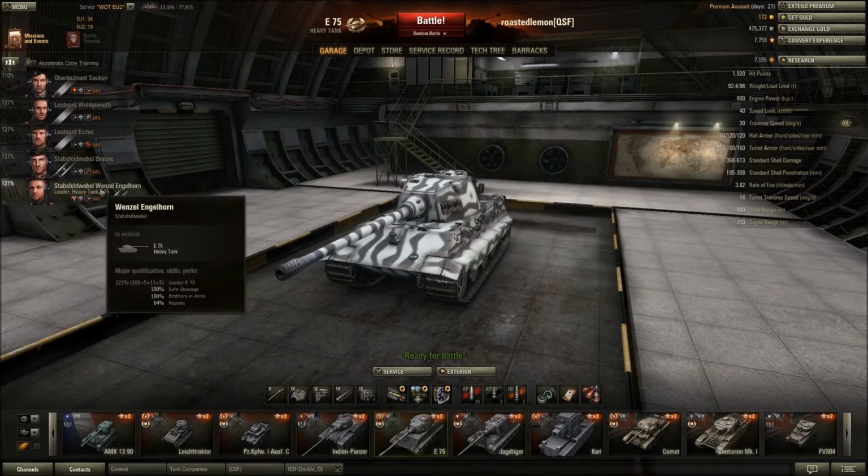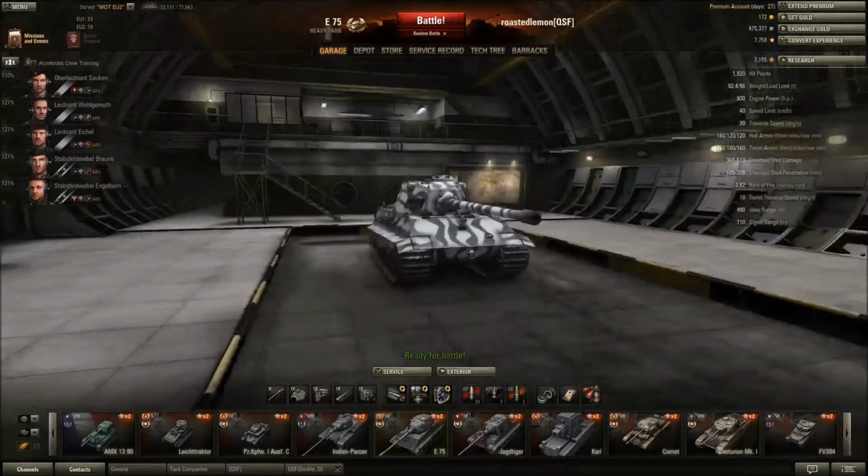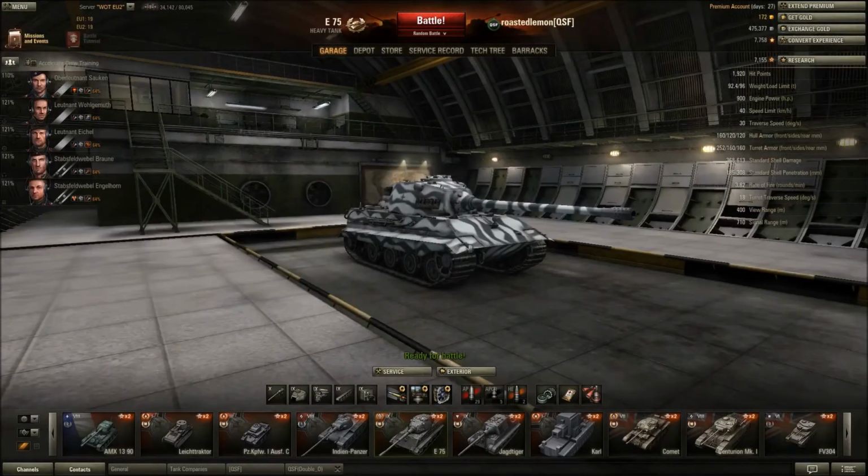And the loader is safe stowage, just to help with the ammo rack in case you ever do get one unlucky shot. Brothers in arms and repairs. So that was the garage review for the E-75. Now going to do a couple of live games to show what this tank can do. So, here we go.